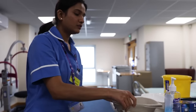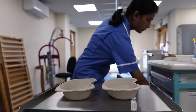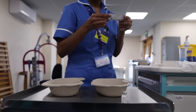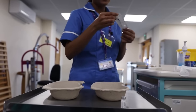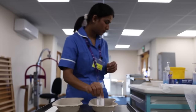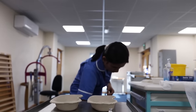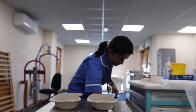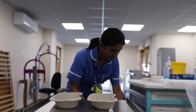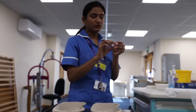For this procedure, I would need 2 kidney dishes. I will require a syringe and it's a 3 ml syringe. It is intact. The expiry is in the year of 2026. It's good to use. I would require 1 withdrawal needle. It is intact. And the expiry is in the year of 2026.